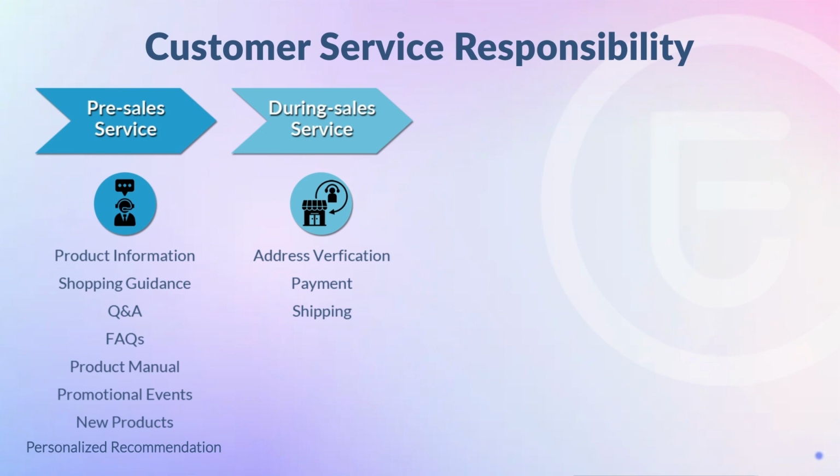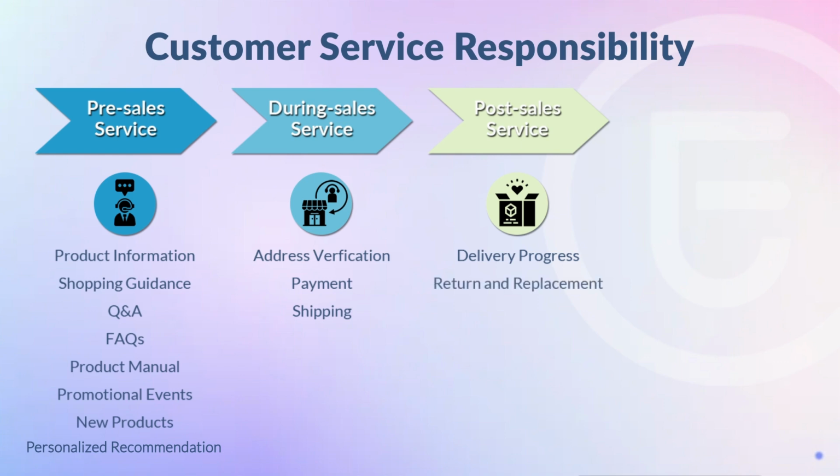After completing a purchase, Amazon's customer service team continues to assist with any post-delivery needs. First, the team should inform customers about delivery progress, which helps ensure customer satisfaction. When customers receive the item, they can request returns or replacements, and Amazon's customer service ensures they are supported through the process. For high-tech products, a technical team should be available to provide troubleshooting and usage guidance.